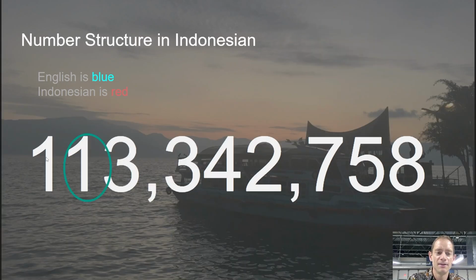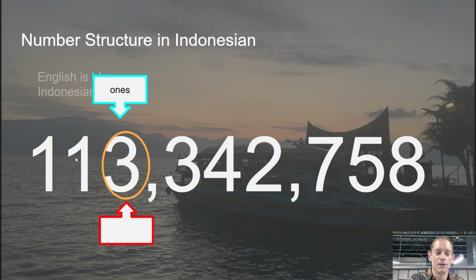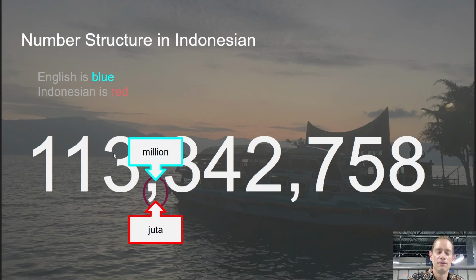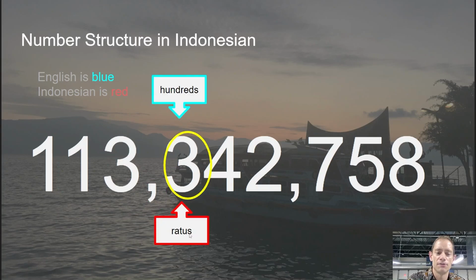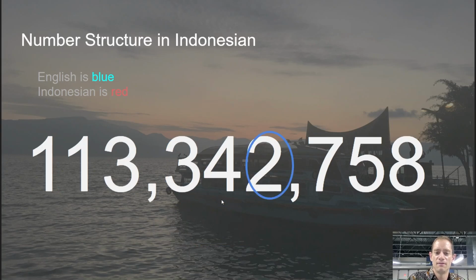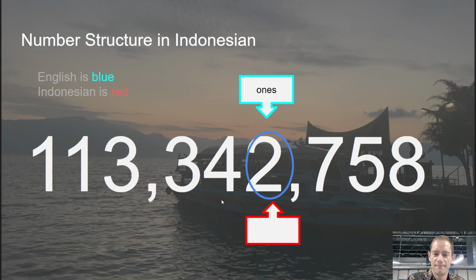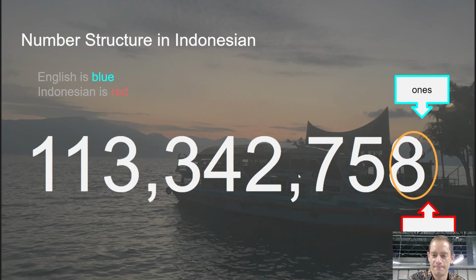I went the wrong way. Tiga belas. So it's 13, so it's an exception. Seratus tiga belas juta, 342 ribu, 758. Okay, it's a big number.